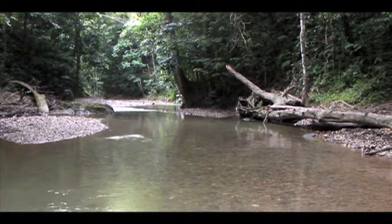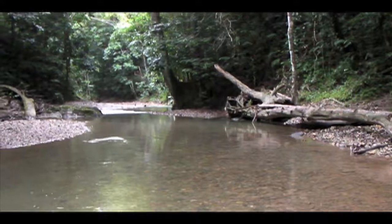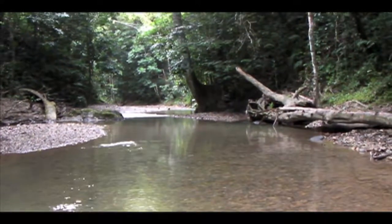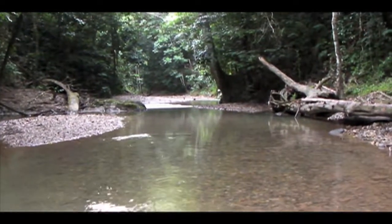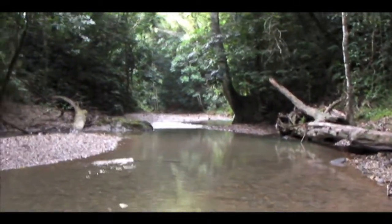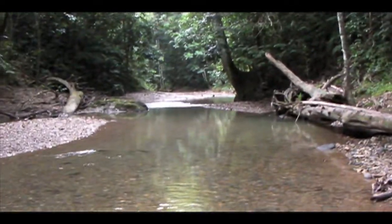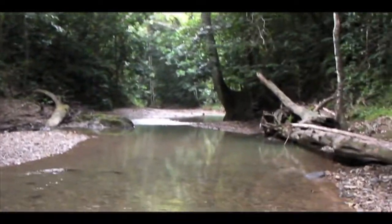This is stop 3 on the river tour, and I'm just 100 or 200 meters upstream of the water plant where we had our stop 2. And you can think of what you're looking at here as the gateway to the forest. Now we're right at the foot of the first row of foothills that define the Northern Range Mountains.